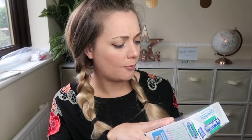I think they're quite a new product, I'm not sure. But it says it whitens even at 20 degrees, so you can have your washing machine on quite low, save energy, but still get some pretty remarkable results, to be honest.